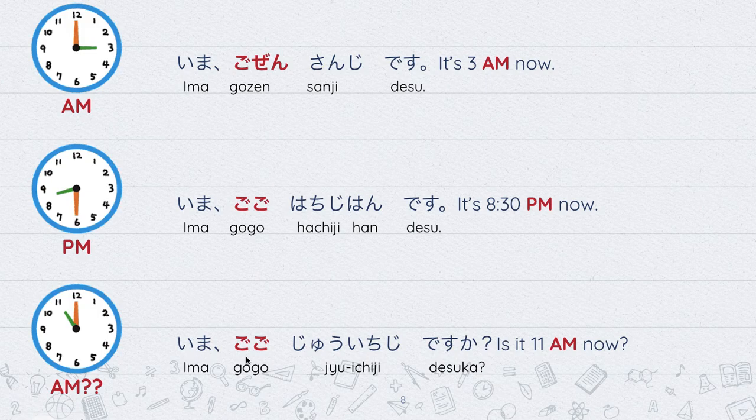今午前11時ですか? So ignore my mistake. This one should be 午前. 午前 means AM, and it has the question mark with it. So all you have to do is add the ka at the end. We learned this in last class, but all you have to do is add ka to make the question sentence. So 今午前11時ですか is the correct answer.